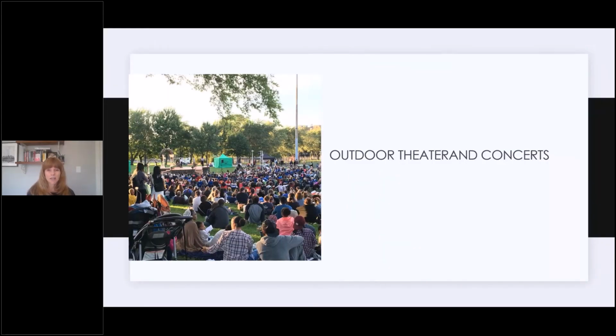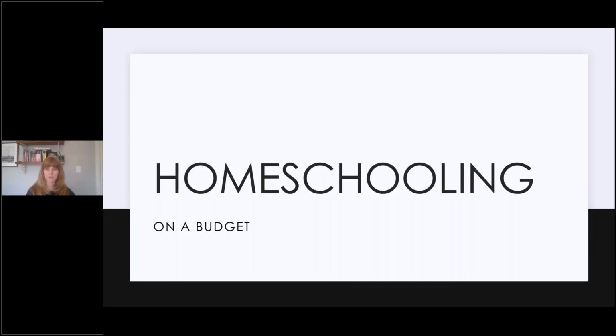And then the last one is outdoor theater and concerts, and most communities have these in the summertime. This particular one's a picture of Shakespeare in the Park, which my family's done a lot. And I like to do some curriculum prep in advance of going to something like that. So if we're going to a play, maybe we'll read the play in advance, or a concert, get familiar with the music. And that's a way to expand the learning that happens by going to the event. But then the entire thing can end up being no cost and be educational. So that's the conclusion of the second part of homeschooling on a budget.